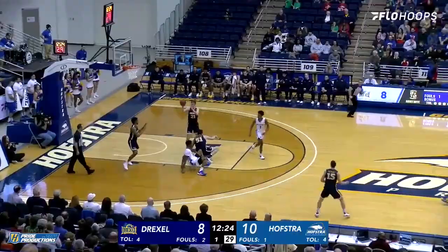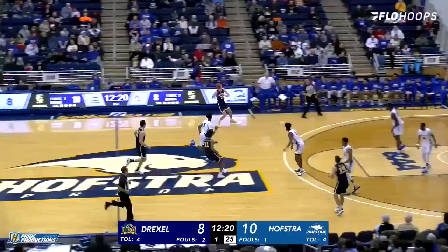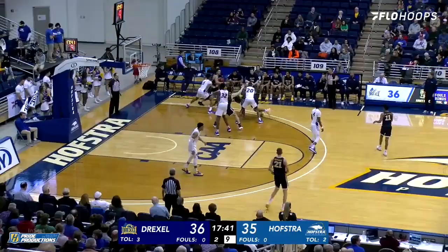Wooten at the other end, tested strongly by Drexel. They come down with the board. Now they go back quickly out the other way. Cruz with the three-point shot is going to be two. Butler on the far side wing. Green up top. They swing on to Winter. Walton with the three-point shot. Too strong. Walton gives it to Winter up top.